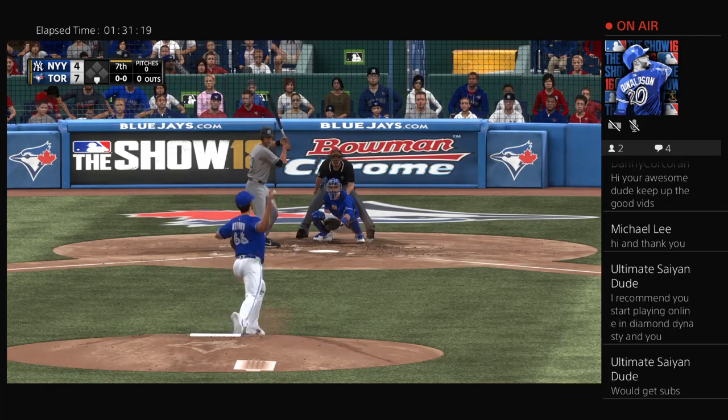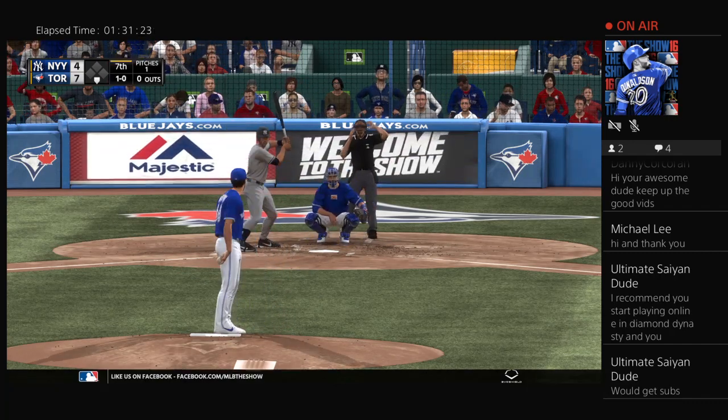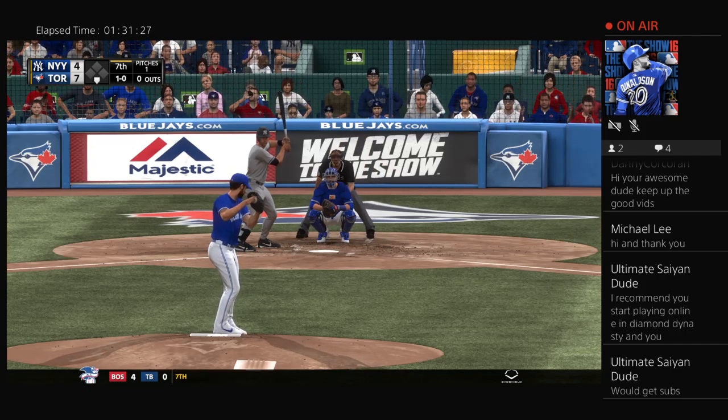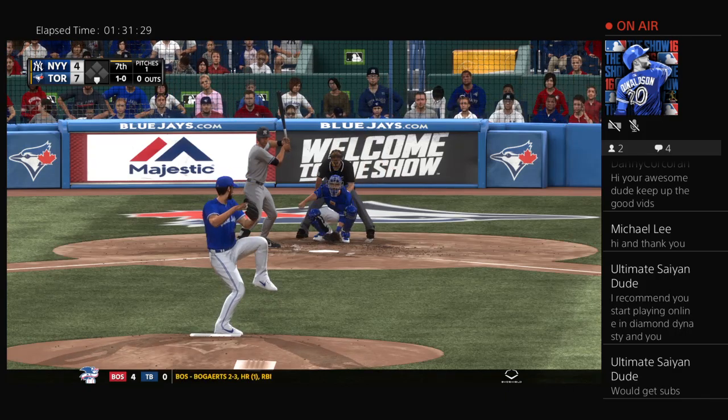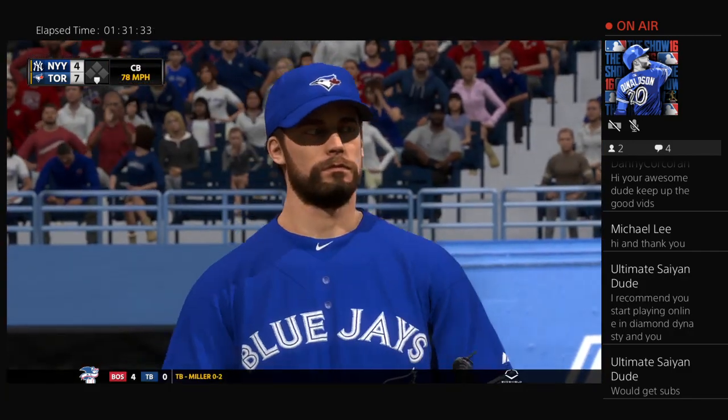First pitch of the at-bat on its way. And this one's not close. It's in the dirt for ball 1. The 1-0 is a curveball that catches the zone for a strike.